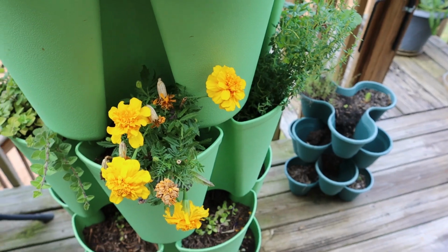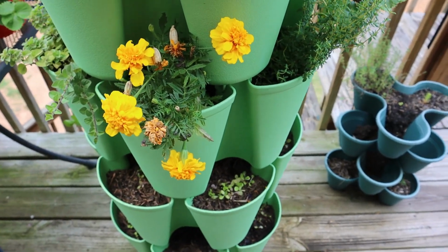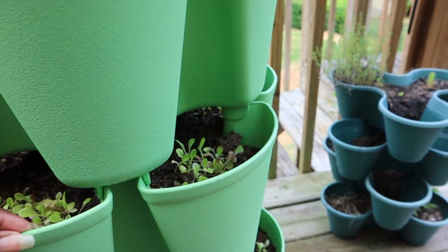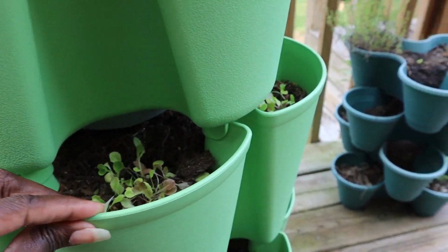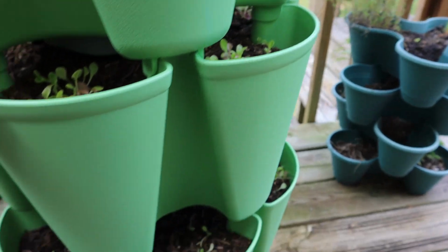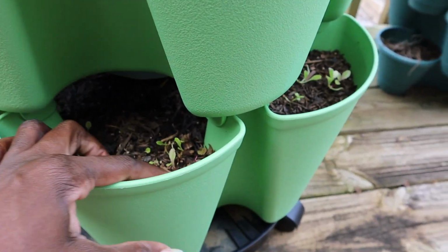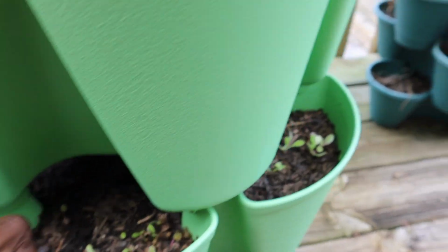So now another thing that's not doing so hot is my lettuce. I don't know if it's because it's in the Greenstock that they're not growing. But remember, I planted some lettuce in my last update for May, and this is like a month's worth of growth.